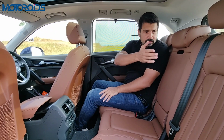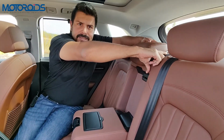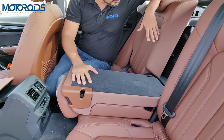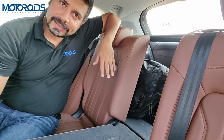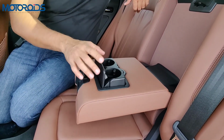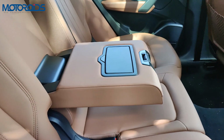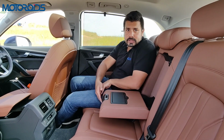And as I mentioned before, the seats are 40, 20, 40 split. And using this little button here, you can drop the central armrest down completely and access whatever you have there in the boot. So that again is a great feature to have. You have an armrest which is really wide, comes with 2 flip out cup holders, and is really nice and wide, so the elbows of the 2 side passengers are never going to brush.